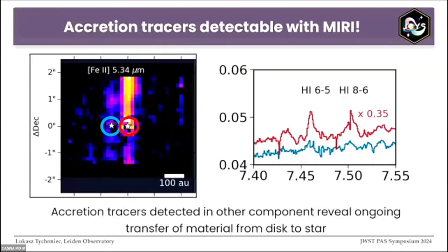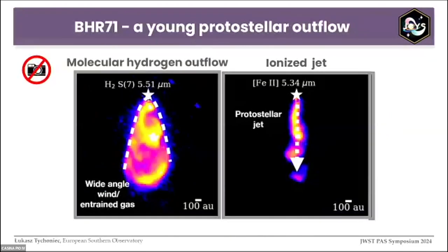In summary, this is, again, another example of how accretion and ejection are clearly linked, and how using data from different telescopes can tell us the full story on those systems. We also have upcoming, very exciting data from another source from the JOICE program.